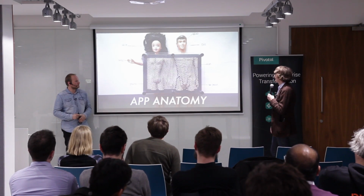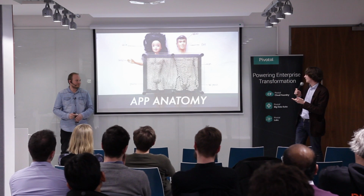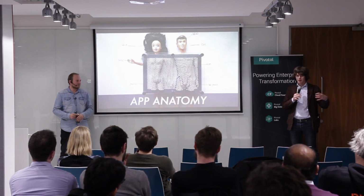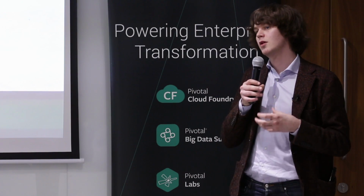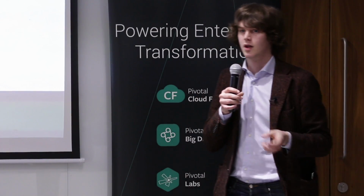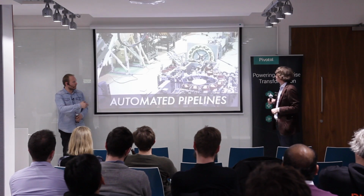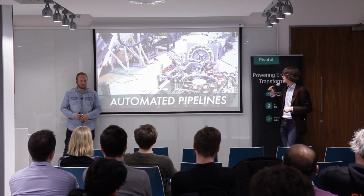And we did. We have something that we call the Springer App Anatomy, which came about by having all the tech leads that were using Cloud Foundry in their teams discuss how they were using the platform, what patterns they were using, etc. And we came up with this. It's loosely based around the 12-factor app, but we added some of our own goodies in there. On top of that, we have the automated pipelines, which is pretty cool, I have to say.